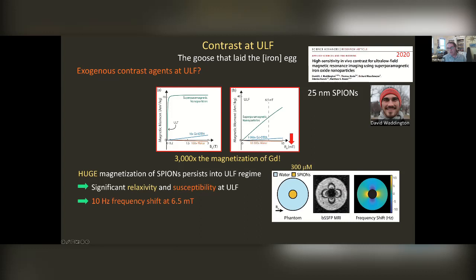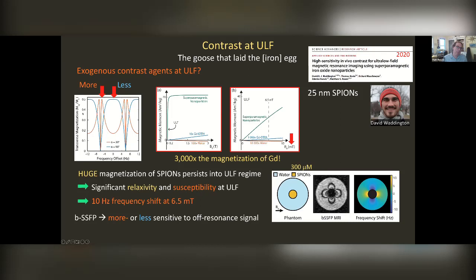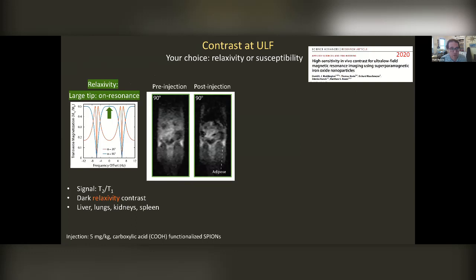And so we've used this actually to make your signal more or less sensitive to the off-resonance signal just by changing the tip angle and exploiting the selectivity of SSFP. And so here's some examples from the paper.